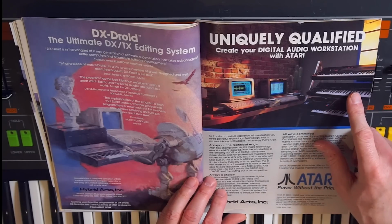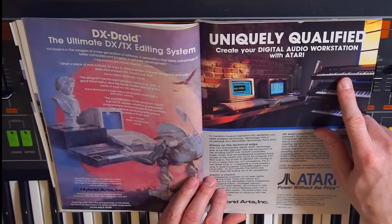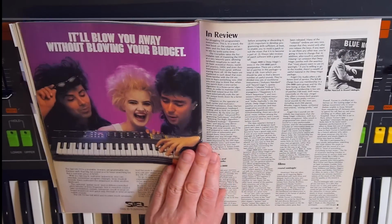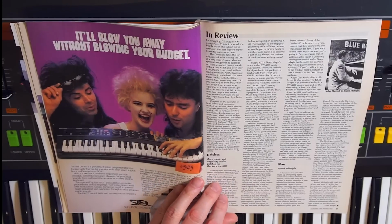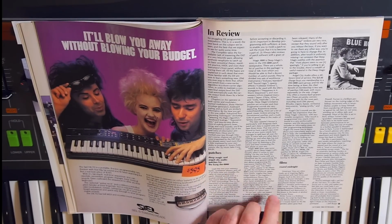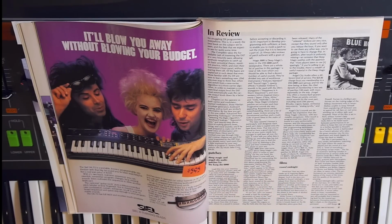What are those keyboards? The Mirage, DX7, and is that a Kawai K3 at the top there? It sure looks like it. And we have the Seil DK70 portable 8-voice synthesizer going for $595. And some reviews of patches for the Korg DW8000.